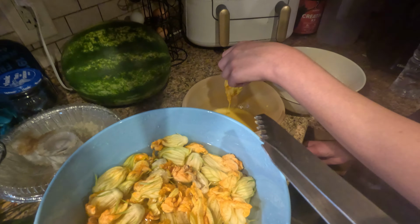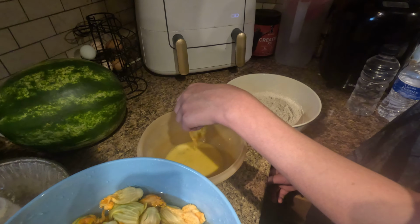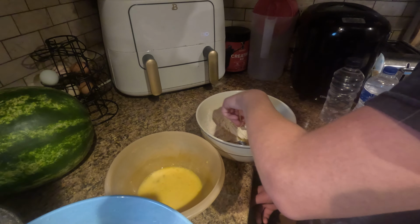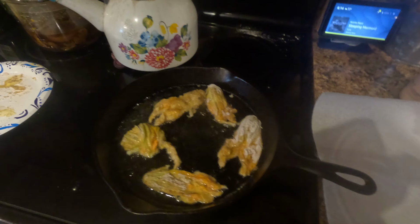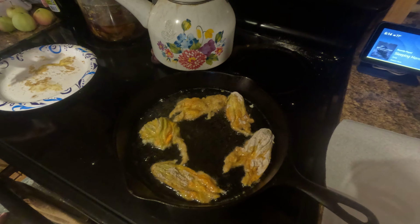So these are pretty simple. We just soak them in water, get them cleaned up, and then douse them in an egg wash and let that kind of run off. And then he's going to plop it in some flour, both sides, get it nice and covered and coated in flour. And then you fry them up, put a little salt and pepper on it. Mix that into your flour, and you can add pretty much whatever.